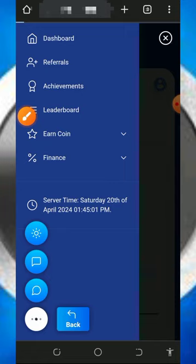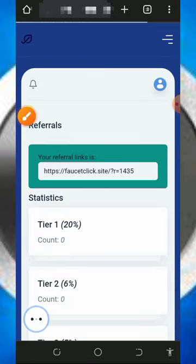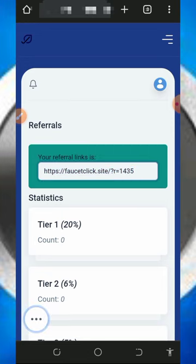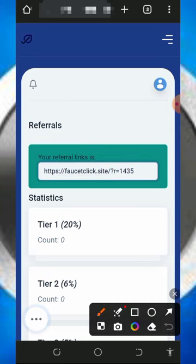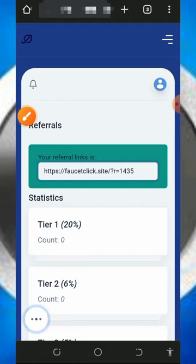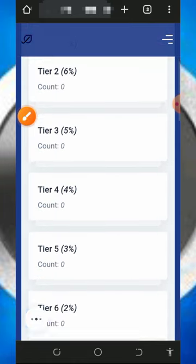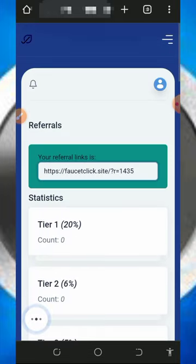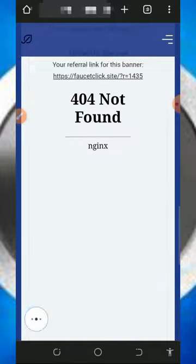Tap on the referral button on the screen to get your own personal referral link, and here on the screen is your own personal referral link. All you need to do is to copy it, share it with friends on social media like Facebook, Instagram, WhatsApp, and so on, and you are going to earn up to 20% from the first level referral and also 6% from the second level referral. They also have third level, fourth level, fifth level, sixth level, and seventh level referral earnings. So you can jump into the platform and start making money for yourself guys.